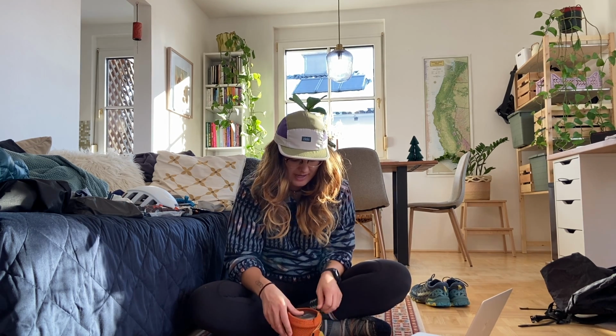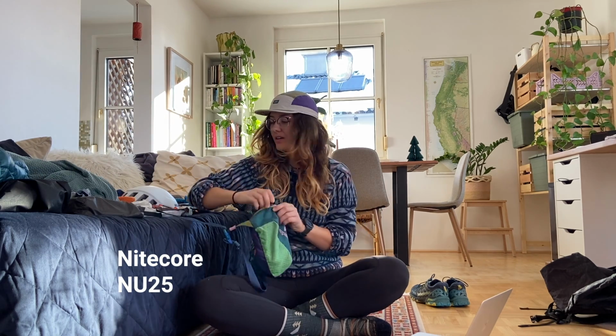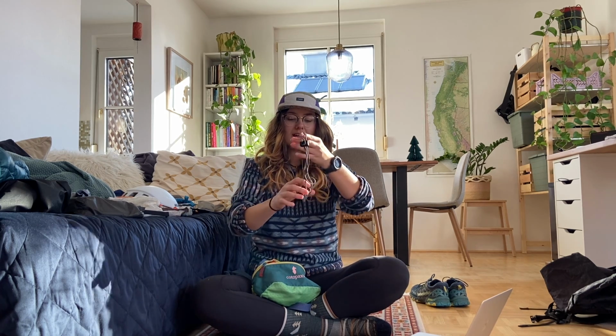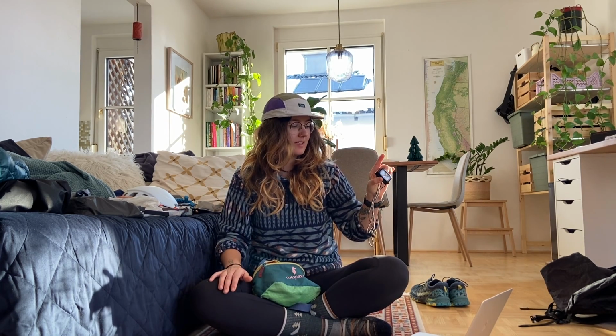Next thing on the list is my headlamp. This headlamp actually was a present from my boyfriend last Christmas. It's the Nitecore NU25. That's a very popular headlamp, but it's super light, super bright, and the charge honestly lasted me for the whole trail. I charged it at home and then I didn't have to charge it again. Probably it's still working now.